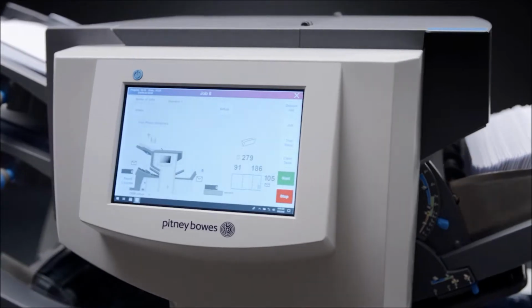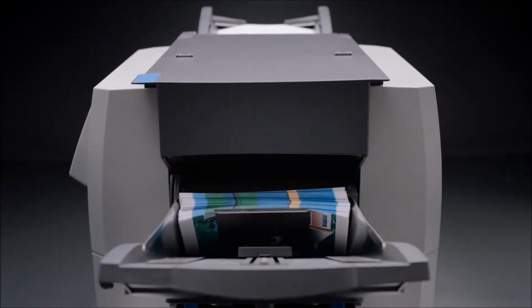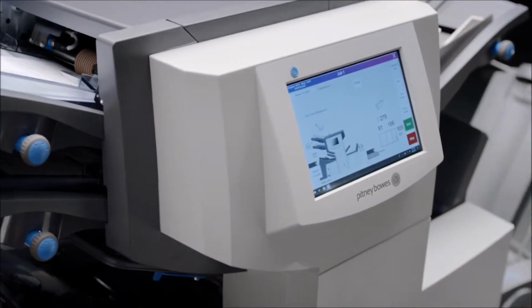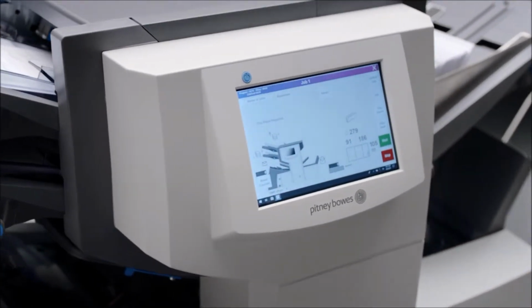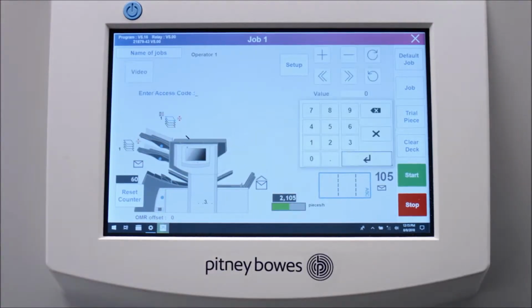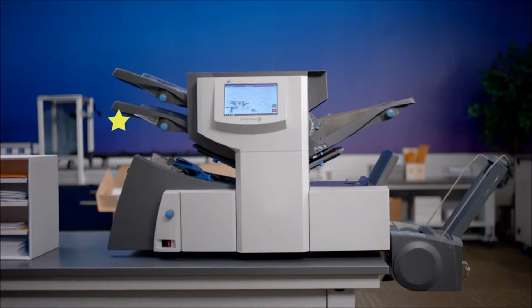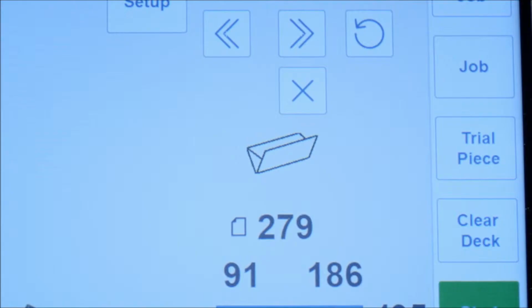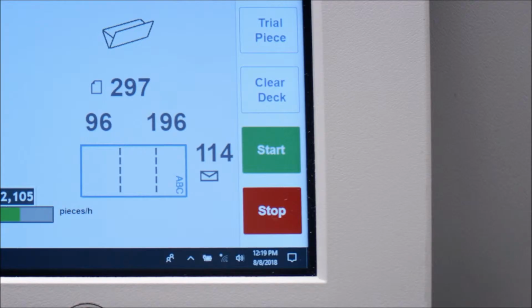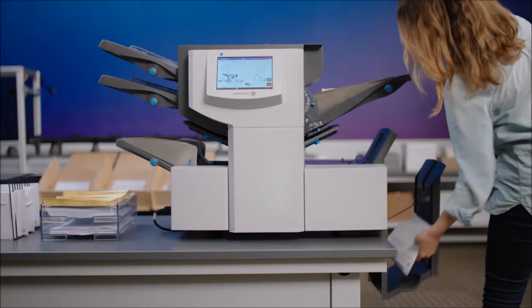The reinvented user experience is designed to simplify every mailing from the start. Each model comes standard with a large full-color touchscreen that makes it easy to set up and retrieve job settings. A simple combination of text and images guide users with how and where to load documents, material, and outer envelopes, making it easy for even casual users to get mailings out the door quickly.